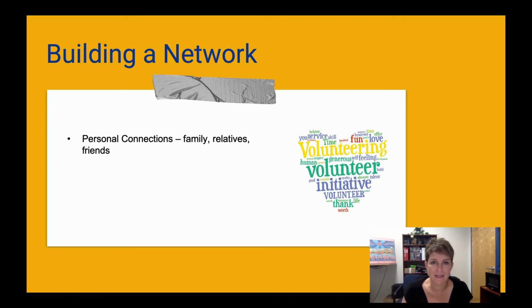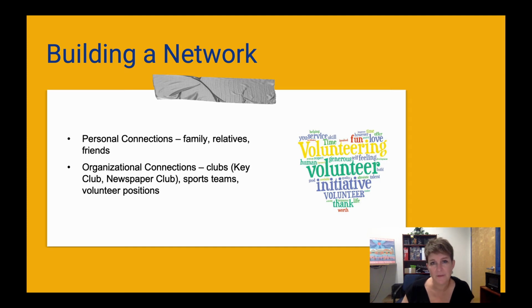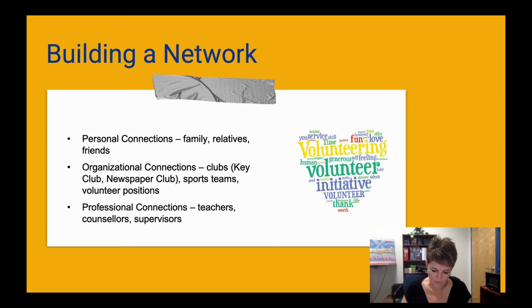Often when you're just getting into the job market and volunteer market, it might be a personal connection that would write you a nice reference letter. Then you have organizational connections. These are people who know you through non-job and non-school related activities. Some of them overlap with professional connections, and these would be your people from school and from work, teachers, counselors, and supervisors that would be able to say that you are reliable and a team player and have strong communication skills.